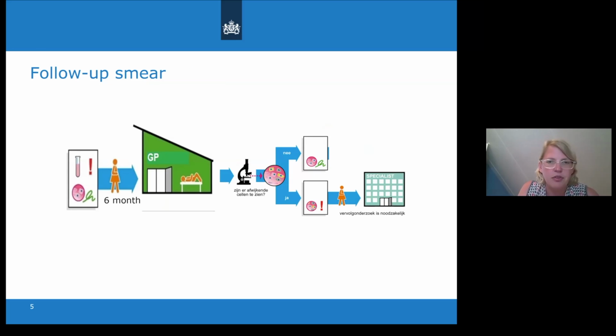And I have a little side note, that women are sometimes quite worried that they are HPV positive and not referred to a gynecologist. So we have to explain that only being HPV positive without any abnormal cells is not a problem at that point. So they have a follow-up smear in 6 months, so the GP can check with a sample at the laboratory if there are any abnormal cells. If there still are no abnormal cells, she can wait 5 years for her next screening round. So there's no triage HPV test.